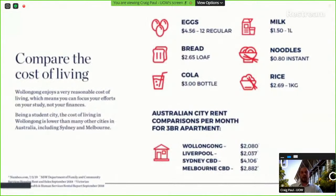The great thing about Wollongong is, again, although we're really close to Sydney, the cost of living here is substantially less. That's because we are a university city, so everything is just a little bit cheaper to accommodate the lifestyle that we lead here, as well as supporting all our students. As an example, if you were to rent a three-bedroom apartment in the city of Sydney, you'd be looking at around $4,000 per month, approximately. For the same style of accommodation here in Wollongong, you're looking at around $2,000 per month. So that's quite a substantial saving in regards to your rent and your food, and that's more money in your pocket.